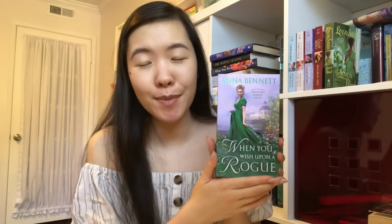I got this book from St. Martin's Press, When You Wish Upon a Rogue by Anna Bennett. It's another new release.